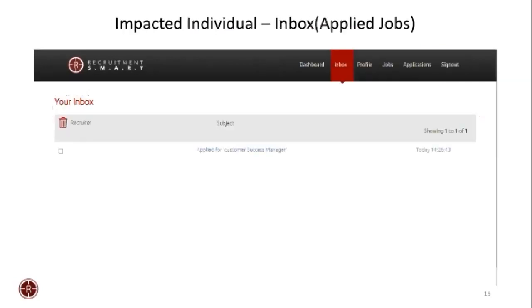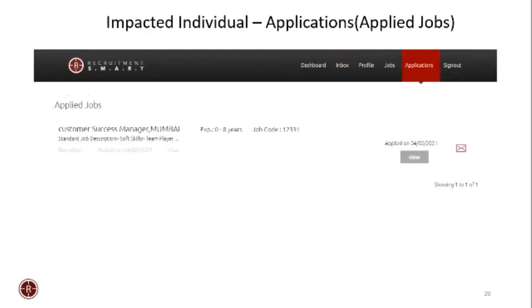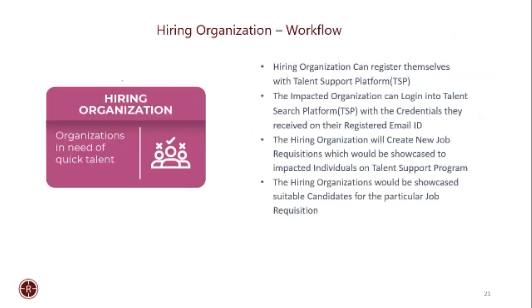Once an impacted individual has actually applied to a job, he or she would get an inbox notification informing them that they have applied for this particular job role, and they would be able to view this in their application section that they have successfully applied for this particular job. So this is the flow that we had for the impacted individual.